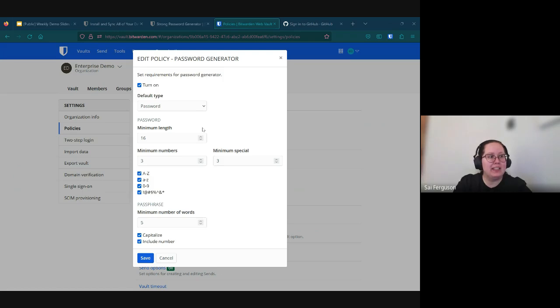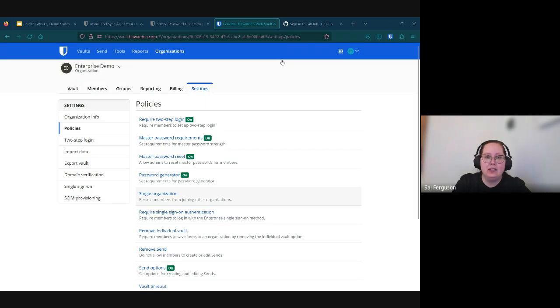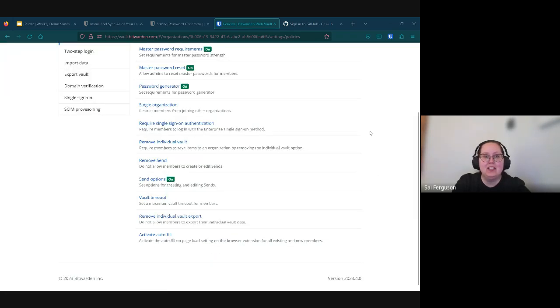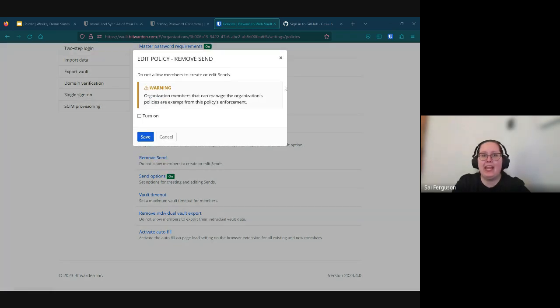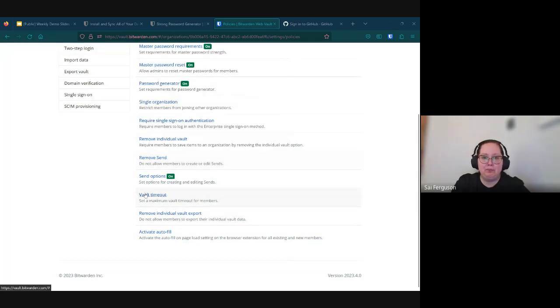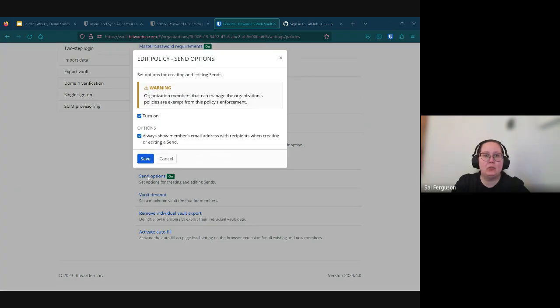So this is what was governing that minimum of 16 characters when I was going to create a new password. I know we had a question about Send. You can choose to prevent your members from creating or editing Sends, and you can also restrict users so that they have to show their email address. There is a toggle otherwise that will allow them to hide their email address from the recipient. So two options there to restrict Send.